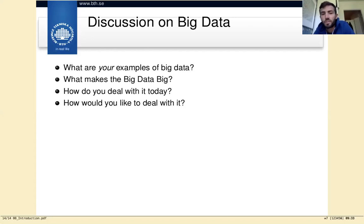Sadly, not yet. And I think it's big in, of course, byte size, but also in usability terms and what you can achieve with it. I think for me that's the significance of big, apart from, of course, the byte size of it.